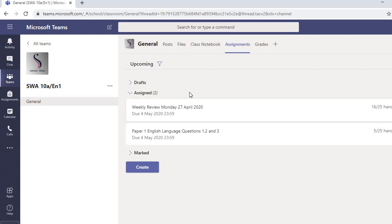So as you can see, I've set one of my 2 assignments here, and so far 5 out of 25 pupils have handed it in, and it's English language questions 1, 2, and 3. I've also created a weekly review quiz which pupils can do, and teachers will be doing that again via Microsoft Teams and via the assignment section.